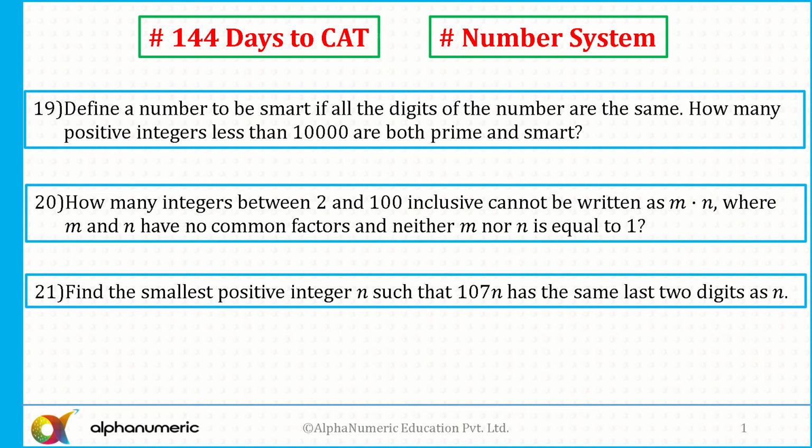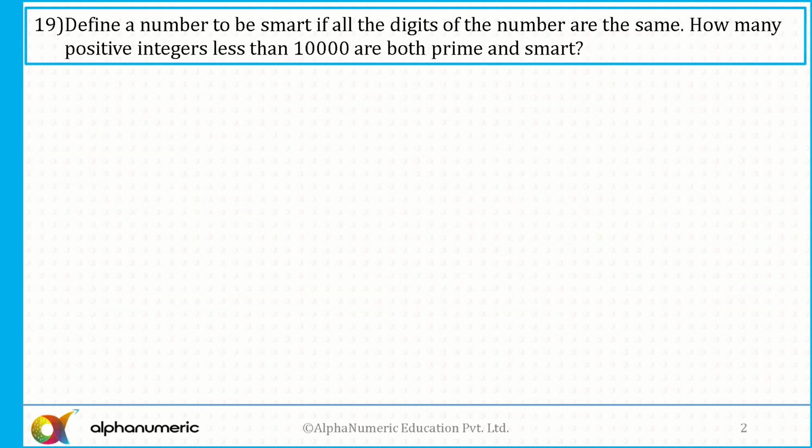Okay, now let's start. The first question says, define a number to be smart if all the digits of the number are the same. How many positive numbers less than 10,000 are both prime as well as smart? So basically we are looking for the numbers which are both prime as well as numbers in which all the digits are the same. So it's a simple counting technique, an easy one.